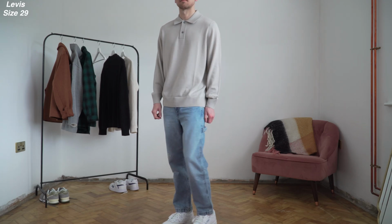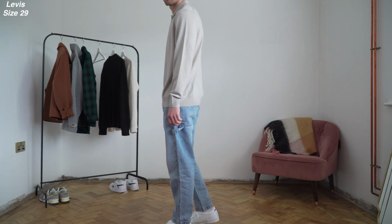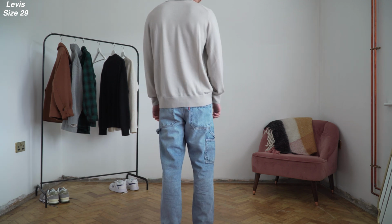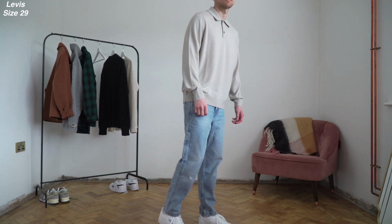The absolute classics, of course, are going to be your 501s from Levi's, but some that I've recently found and been wearing a bit are these carpenter trousers, which are also from Levi's. They've just got a few extra details which give them a bit of interest, and they fit really nice. They're kind of like the 501s really, so they're very straight fitting. And of course they come in that light blue colourway, which is super appropriate for spring.